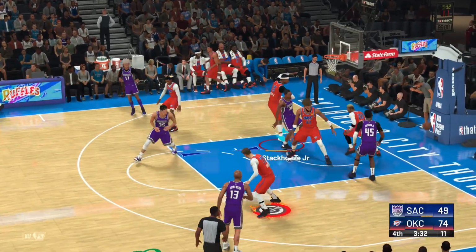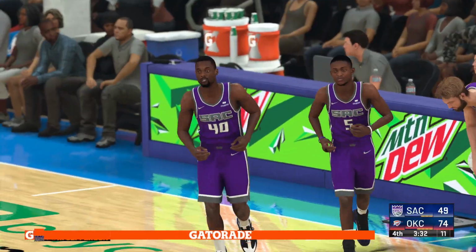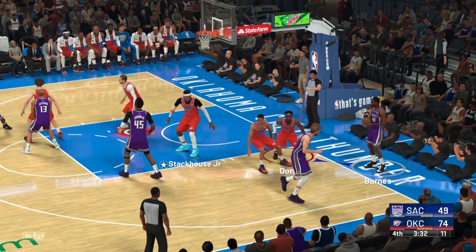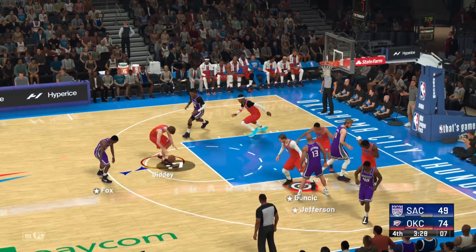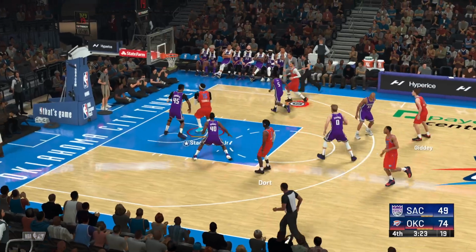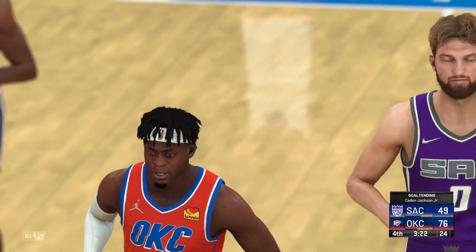Fourth quarter now. We're about a minute and a half in. And so it looks like the Kings will retain possession here. Both teams deciding to change it up. Thunder on D. They lead by the biggest margin of the game, 25. And a fast break now for the Thunder. Here's Big Daddy. And it's going to be a goaltending call here, so they will count the bucket.